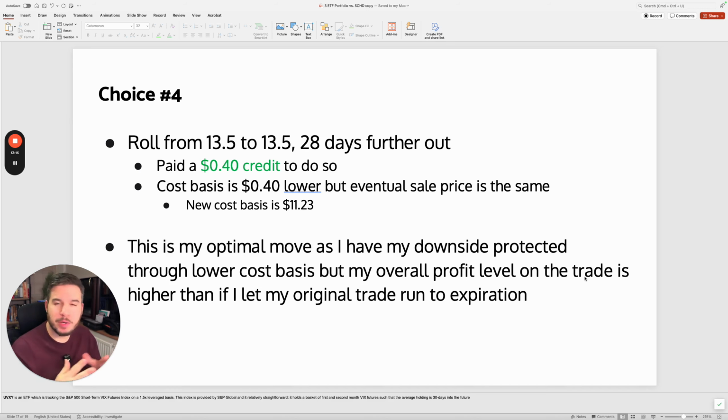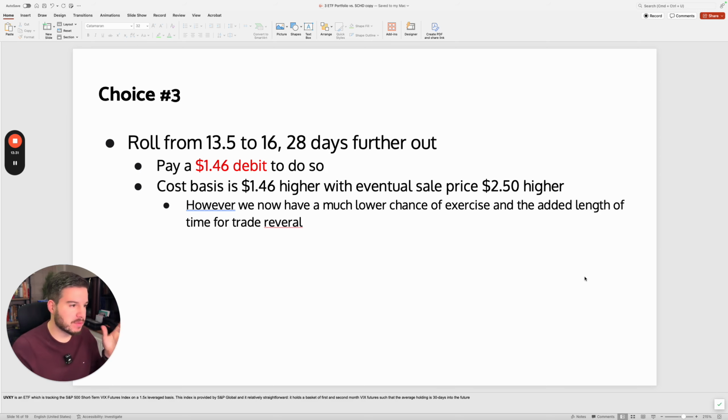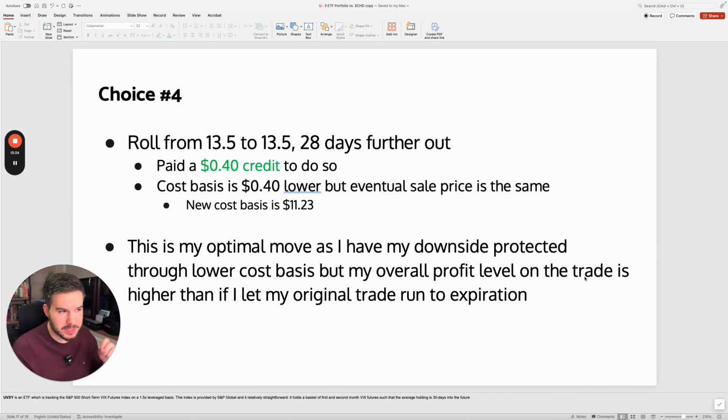Now, if you're saying, hey, but by extending your time in the trade, isn't that going against what you said about the chance of reversal? Yes, but the chance of reversal to that degree is so much lower than it is with the previous choice of me going from 13.5 to 16. I think with the deltas, it was going from a 92 delta to an 86 delta. So it's still a very, very high chance that it finishes in the money. And hey, if we get a little bit closer to the expiry this time, and let's say the stock's fallen a little bit, I'm going to have a chance to roll again and still potentially get a higher exit price, but now with an even lower cost basis.